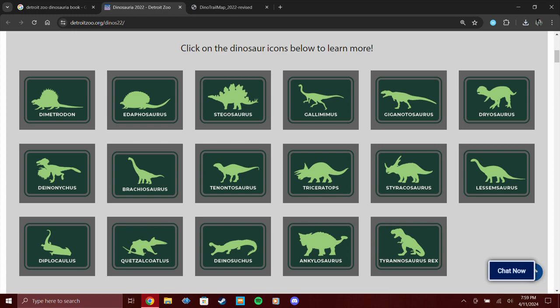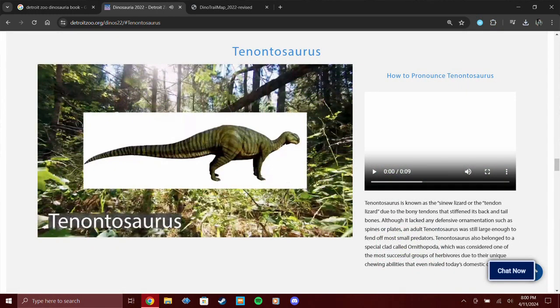I clicked on one that I took a screenshot of, Tenontosaurus, only because this one was mentioned in the kids novelization of the first Jurassic Park book. So I thought it was kind of cool this is related to this as well. And we haven't had a Tenontosaurus figure at all. I really kind of hope we do, or maybe something similar in the future. Hopefully Mattel's listening. If they make one of this figure, it'd be really darn cool.